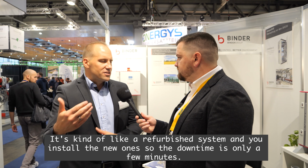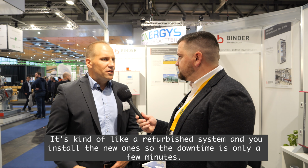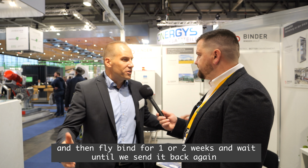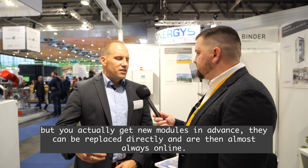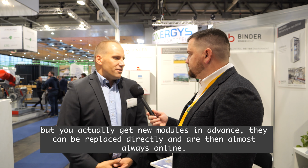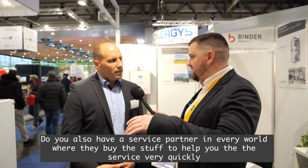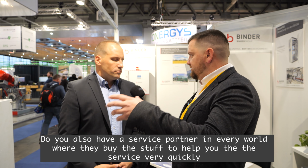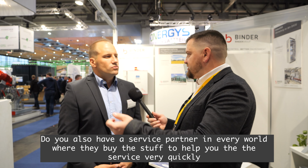Wir schicken Ihnen im Voraus neue Gasmodule. Das ist quasi eine Art Refurbished-System, und Sie bauen die neuen ein, sodass die Ausfallzeit nur wenige Minuten beträgt. Wir nehmen die alten zurück, bereiten sie wieder auf und geben sie den nächsten Kunden. Sie müssen uns also nicht den Schrank oder die Module schicken und dann 1 bis 2 Wochen im Blindflug warten, sondern Sie kriegen im Voraus neue Module, können sie direkt austauschen und sind quasi immer online. Habt ihr auch Servicepartner in jeder Welt, wo ihr verkauft? Ja, wir helfen, diesen Service ganz schnell zu bringen.